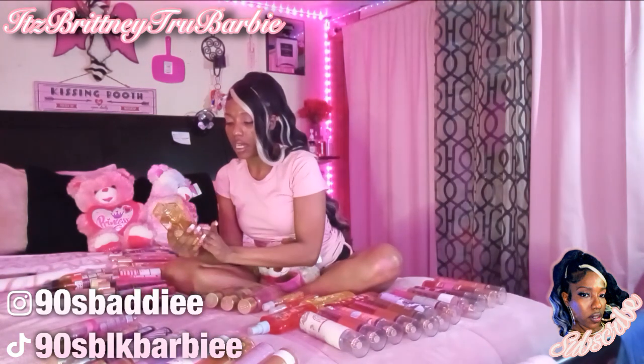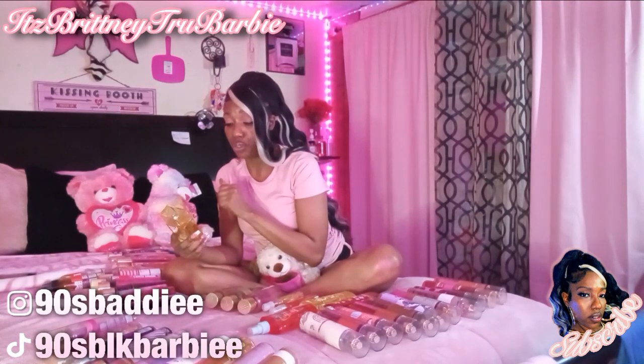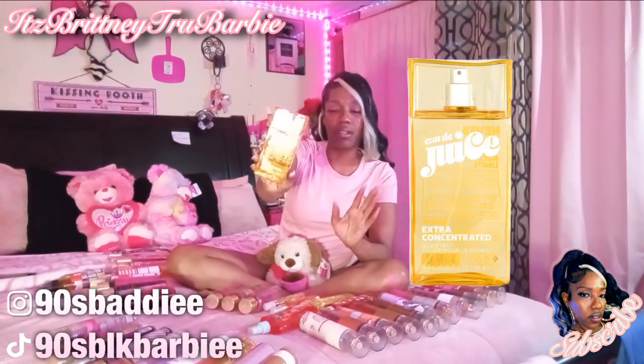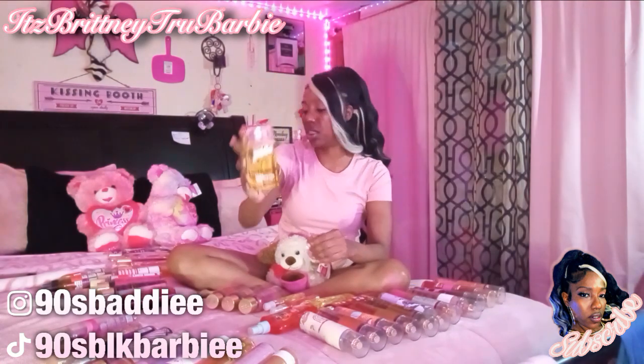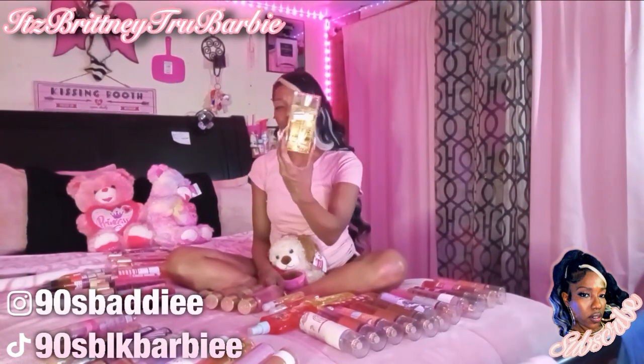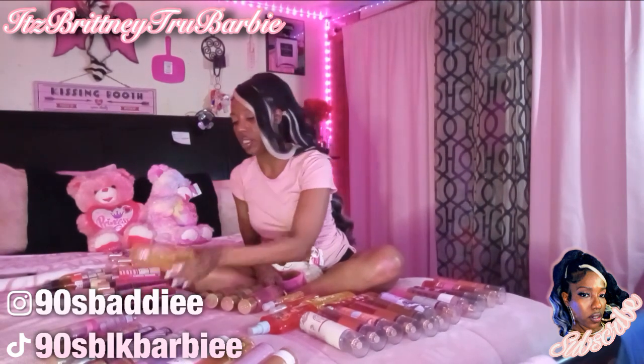This body spray that I have will be E-De-Juice, Extra Concentrated. I don't know how to say that, but yeah, don't judge me. This is my other one. Smells good. I can't wait to get my hands on some more of these. I've been looking in Walmart, but they haven't really been having them too much.